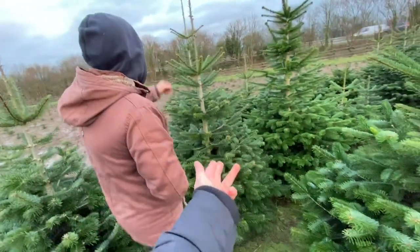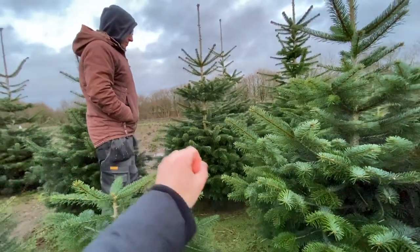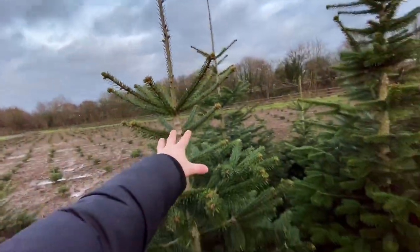And we have narrowed it down to this one. I think this is our favourite because we like a little bit of bush at the bottom. A little bit of bush, not too much bush. A little bit of shape at the top, you know, for the winter wonderland section around here, and not too much bush at the bottom. That's definitely the chosen one.